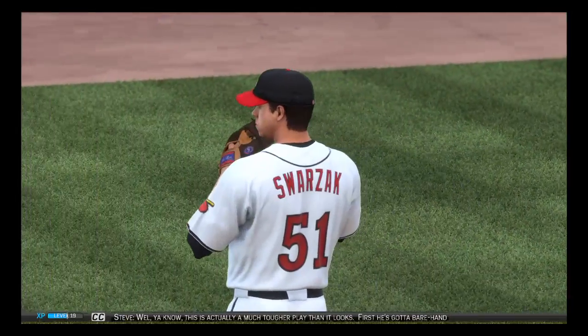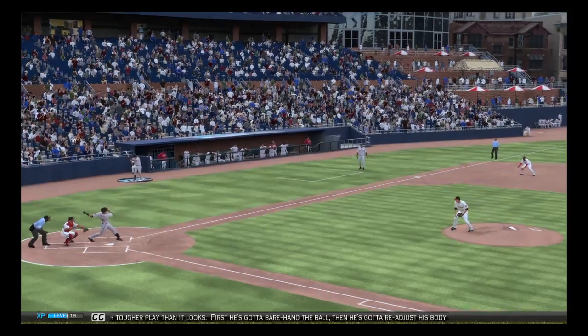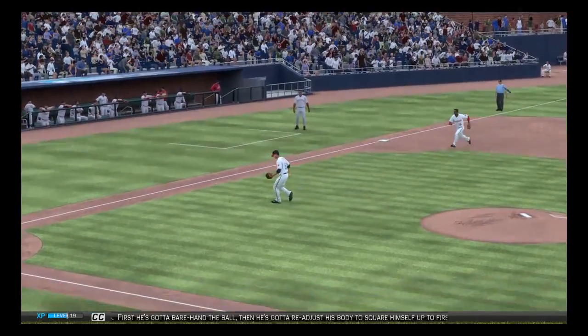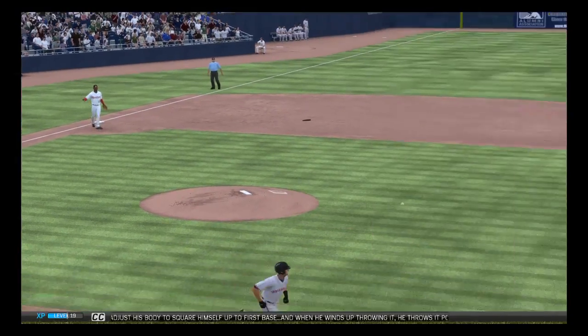Well, you know, this is actually a much tougher play than it looks. First, he's got to barehand the ball. Then he's got to readjust his body to square himself up to first base. And when he winds up throwing it, he throws it poorly.